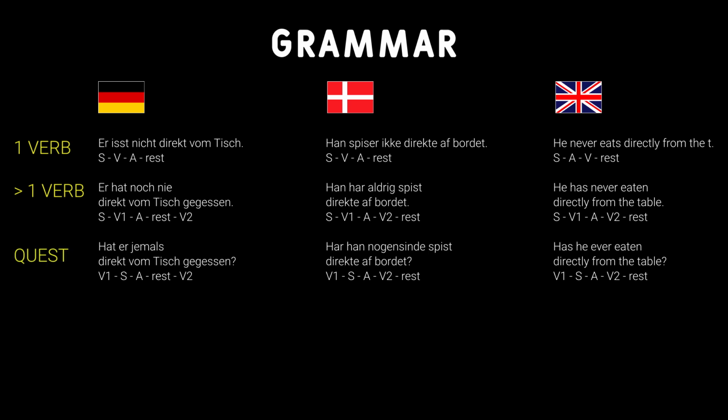In questions, we can look at Danish and English first, because they're the same. Har han nogensinde spist direkte af bordet? Har is the V1. S, han. Nogensinde is the A here, the adverb. Spist is the V2, the second verb. And then the rest. In English is the same. Has he ever eaten directly from the table? Whereas German here has hat jemals direkt vom Tisch gegessen. So we have the same idea. We have the V2 in the end again, after the rest.